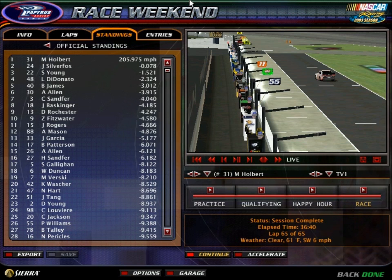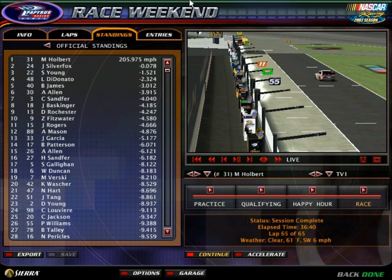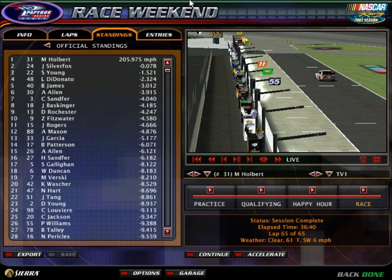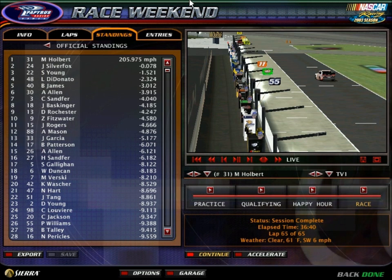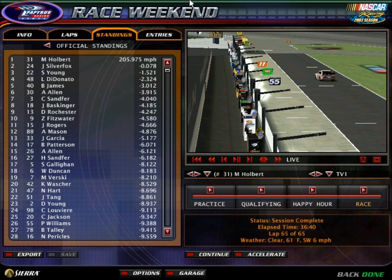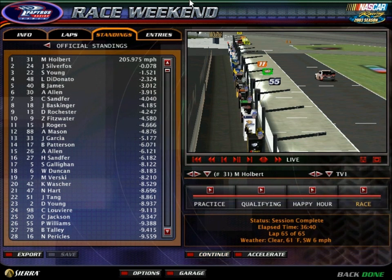Congratulations to him: Mark Hulbert 1st, Silver Fox in 2nd, Sam Young in 3rd, Lewis Dadonato 4th, 200 cars in the top 5, as they brought their A game today. Brian James 5th, Alex Allen 6th, Charles Sanford worked his way up to 7th after he started way towards the back. Jake Baskinger rallying up for 8th, as he started 41st here today. Good job by him to get up to 8th. David Rochester 9th, and Zachary Fitzwater rounding out the top 10.